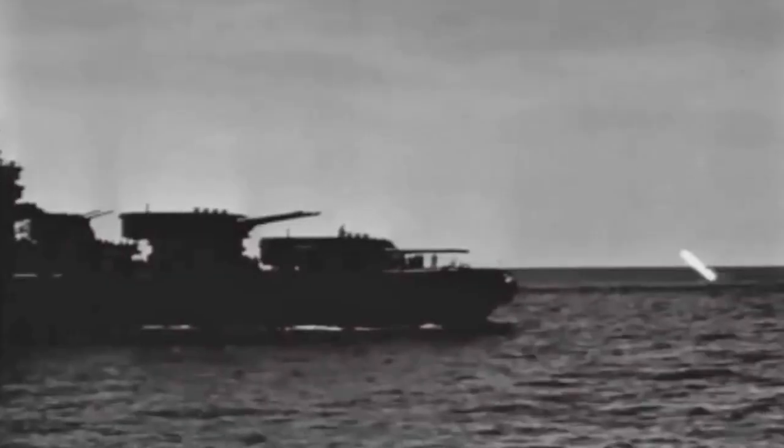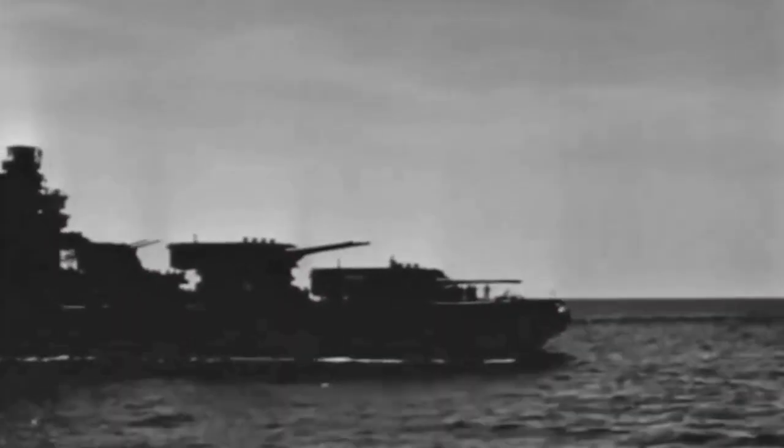Alabama once again found herself at odds with Mother Nature. On June 5th and 6th, the task force was enveloped in Typhoon Connie, also known as Typhoon Viper. The storm caused little damage to Alabama, but some ships, like the heavy cruiser USS Pittsburgh, were heavily damaged.